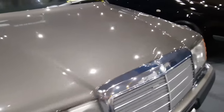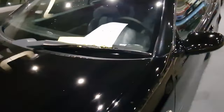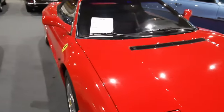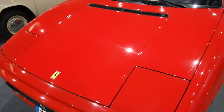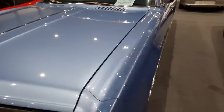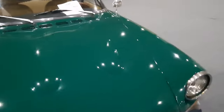Hey? That's a black Porsche, babe. Is it? CLK V6. 200,000 kilometers. It's got quite a lot of kilometers, these cars. $82,000, this Ferrari Spider. Electra, I've never seen this one. It's a Buick. Oh, Buick, okay. And this is a Fiat Spider.